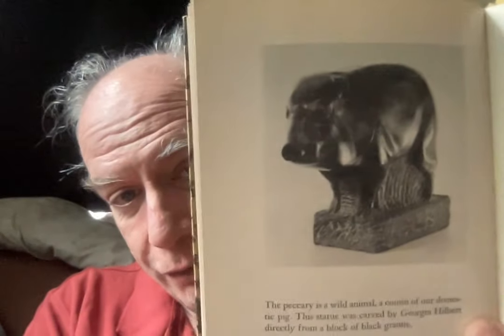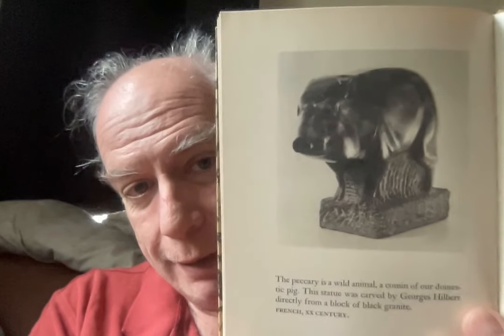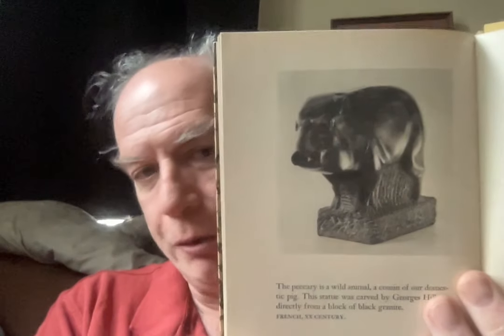But also throughout here are newer things, much newer things. Look at that. That is just lovely. That is a peccary, a relative of a pig, carved from a block of black granite. Just the sculptor had a block of granite and carved a beautiful pig out of that block. Some of the things in here are my favorites.